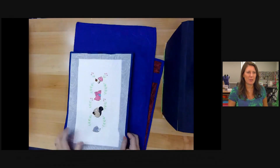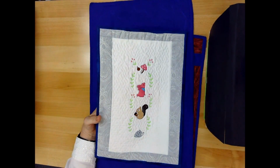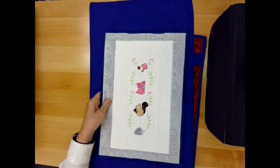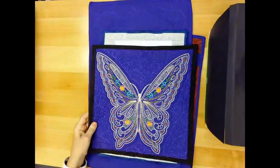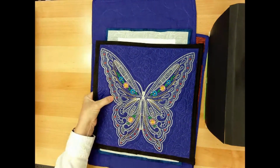Beautiful. Absolutely beautiful. And here's that little burp cloth example. So again, there's that adorable little design with those little animals. I just love that. And the stipple around it. Just a really cute gift for someone with a new baby. Oh, that's so cute. Here's another example. This is one of the designs that's on the 10 needle machine, the big butterfly.